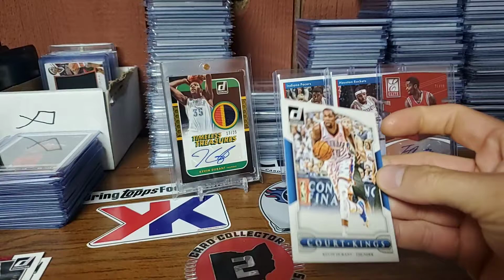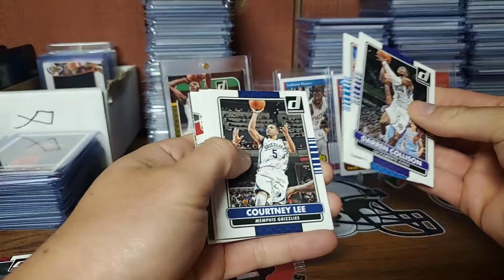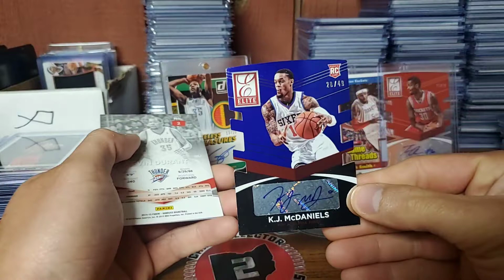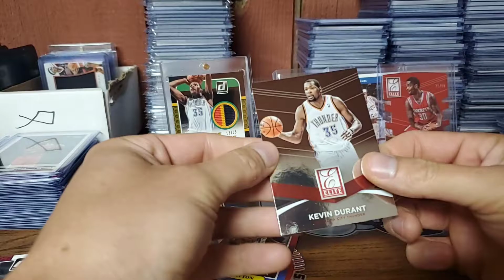So there's one hit. Like I said, is there any way in these next two boxes we're going to get anything like that Durant? Most likely not, but once you hit something like that, you kind of just want to keep going. So here's our first auto out of 49, KJ McDaniels. I have no idea who that is. Probably a nobody. But there's that. Another Kevin Durant.